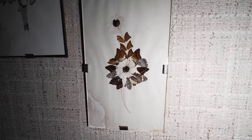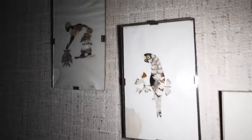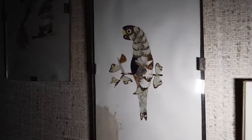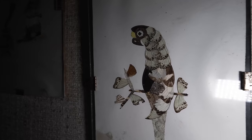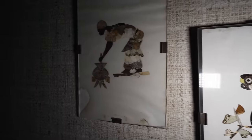You can already see some African art coming here. African art? Yeah, I see. From this woman over here. That's what I'm trying to say. These are butterflies. These are pieces of butterflies. Are you joking? No, I'm serious. Oh, wow. Those are the wings of butterflies. That's incredible. That must have also taken forever. It's a bit sad, but it's beautiful.